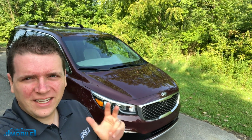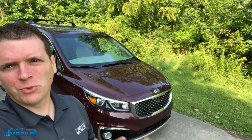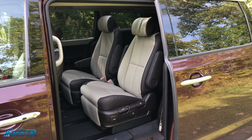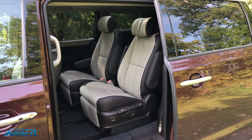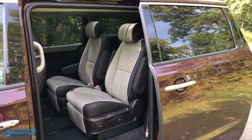This is the 2018 Kia Sedona SXL. I'm Josh Smith with GottaBeMobile.com, and I'm going to show you some of the really cool features you'll find on this minivan. At first glance, these look like regular captain's chairs, but they're so much more. Here's what happens when you turn them into first class seating.